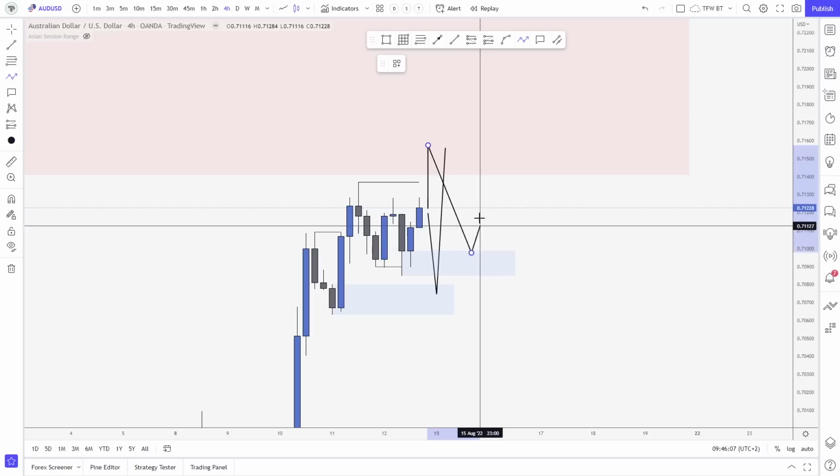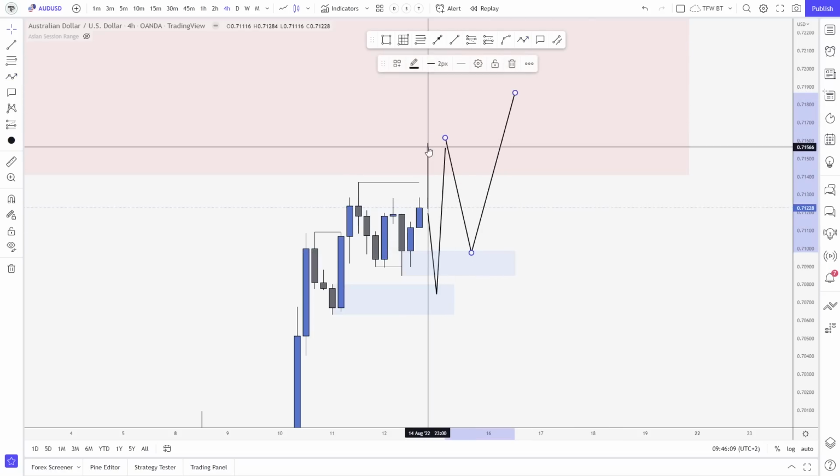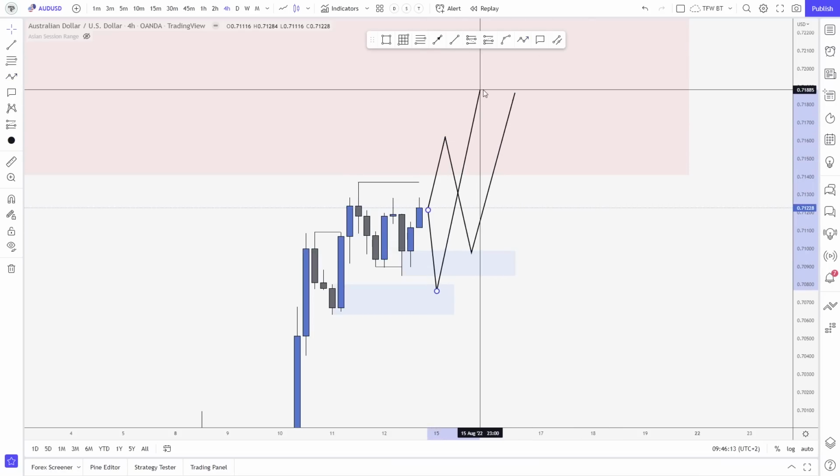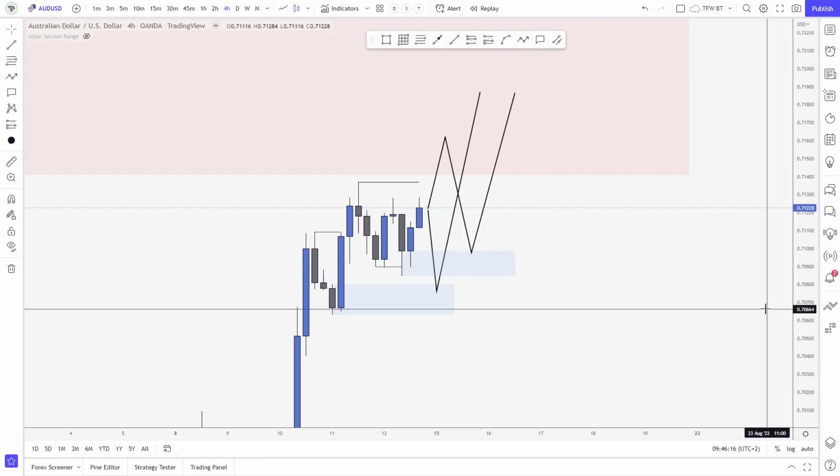So then what we have to do is, again, wait for a pullback and continue going higher. So I am bullish on the Aussie. Let me know what you guys think. And let's see how Monday is going to open and how we can adapt to it.